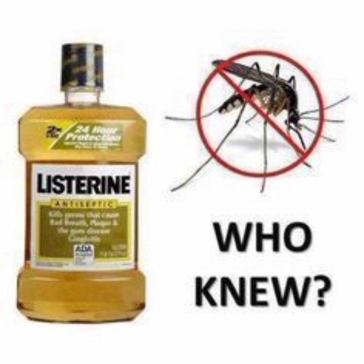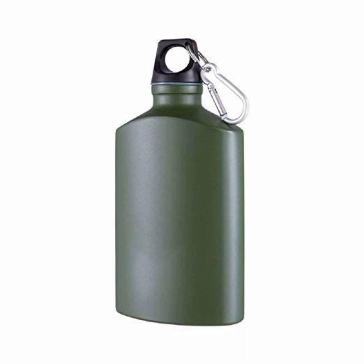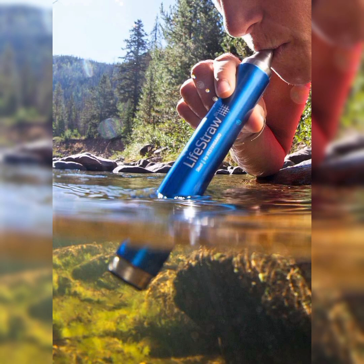Number 9, insect repellent. Mosquitoes and other insects can be a nuisance, so make sure you bring insect repellent to keep them at bay. Number 10, water bottle or hydration system. Staying hydrated is essential, so make sure you have a water bottle or hydration system that you can refill as needed.